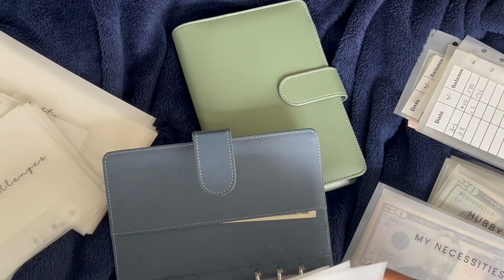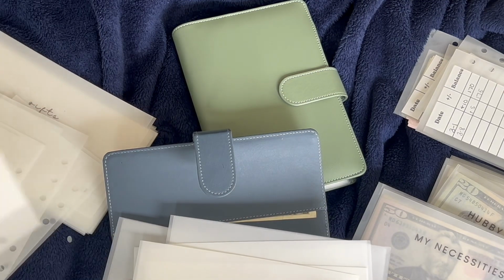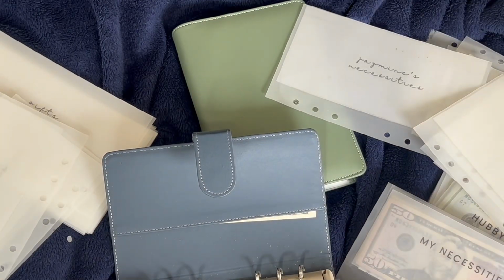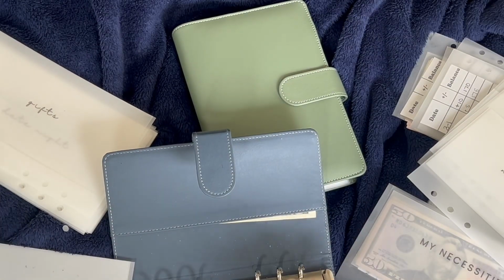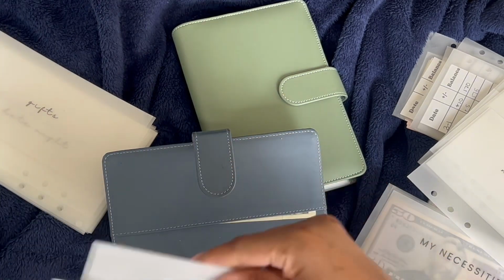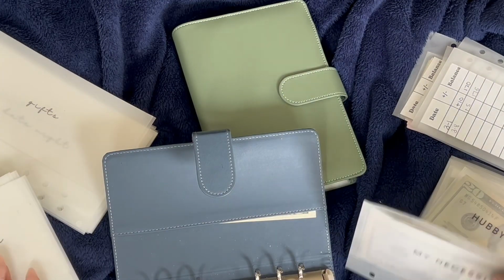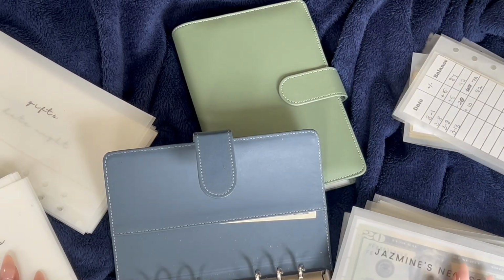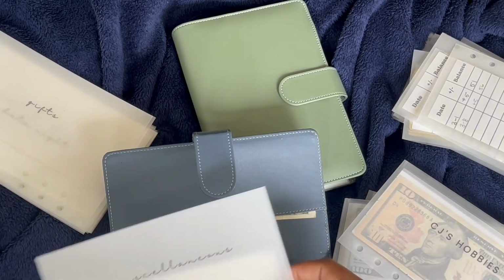My necessities. Okay, and then it's going to be hubby's necessities, and then CJ's necessities, and then Jasmine's necessities. And I like these as well, but I really like this font. So I'm sure I'll still be using these at some point.